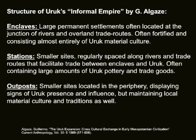During the Jemdet Nasr period, again, 3100 to 2900, this isn't to say that Uruk collapses, right? Places like Habuba Kabira aren't sacked, they're not destroyed, they're just abandoned and left to sort of fall apart. There's a shrinkage, if you will, taking place during the following Jemdet Nasr period, in which all of these traditions continue in the south at places like Uruk, at places like Eridu and Ur.